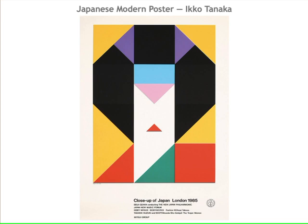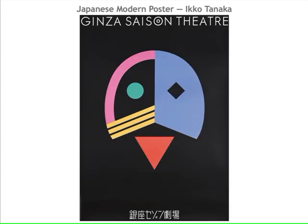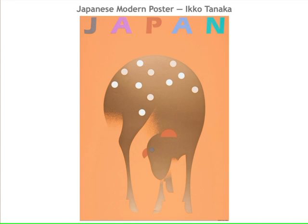Tanaka was inspired by American graphic design and Bauhaus, but carried out his work as a bridge between his native culture and Western art and design. This poster is for the Close-Up of Japan exhibition in London in 1985. Tanaka used a simple, strong primary palette with a predominance of black. Red circles mimic the rising sun of their national flag, and neutral backgrounds symbolize the Japanese landscape.